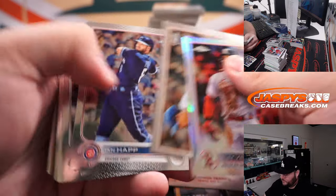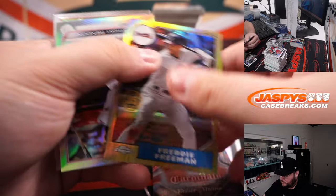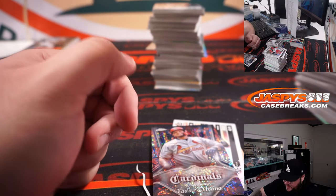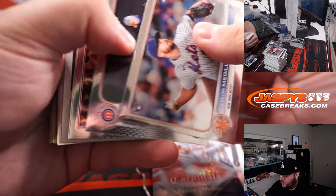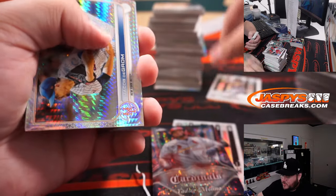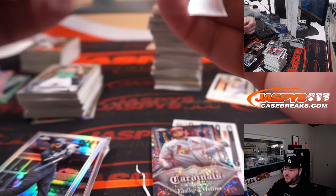I hope Anthony Rendon's got a short print next year. That's him batting lefty. I think that'd be really cool. Now, we do have some orange. We'll be behind the Ronald Acuna Classics. Find that one towards the end. Connor Wong, rookie auto for the Red Sox and for Burke Thomas.